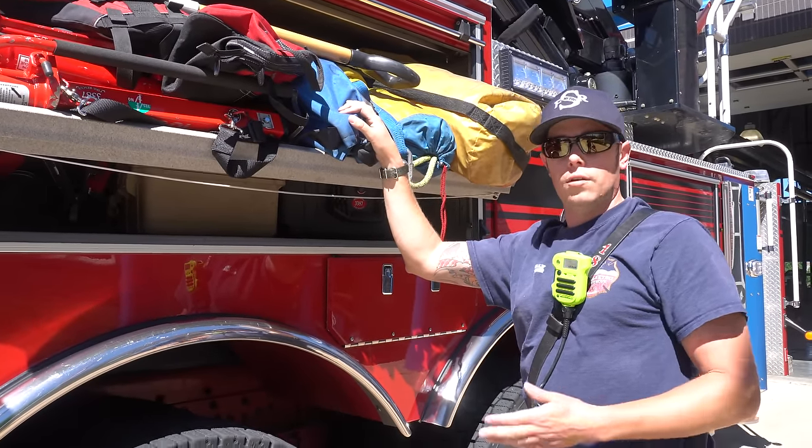On the rear of the truck, this is our stabilizer control. So right here is the control remote to be able to put out all four stabilizers to stabilize the truck before we use the aerial ladder.